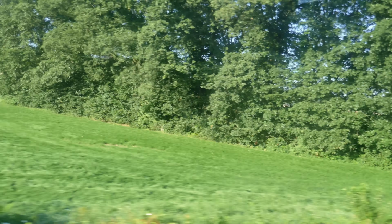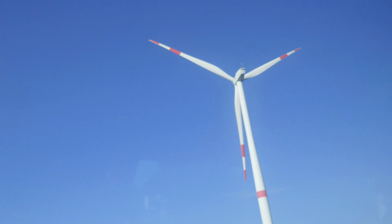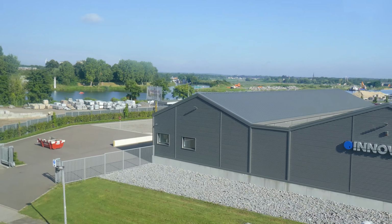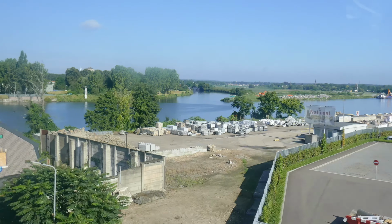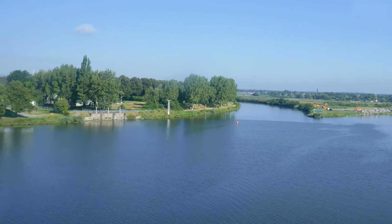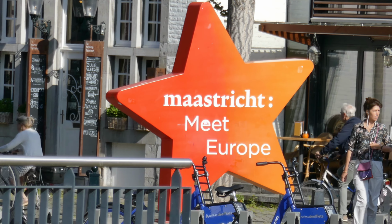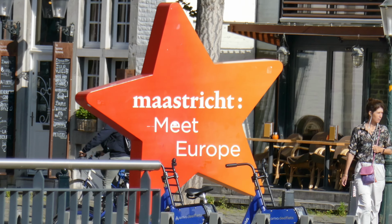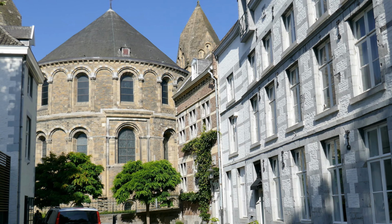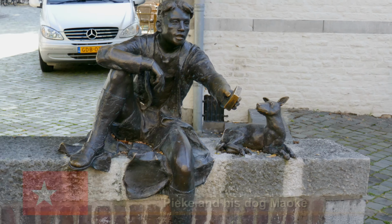So Maastricht also has a very good connection by train. The two rivers, so I already told you the river Maas, but then there's another river, and that's probably also one of the reasons why Maastricht is situated exactly on this spot. Our guide gave us an outline of the story behind the statues.